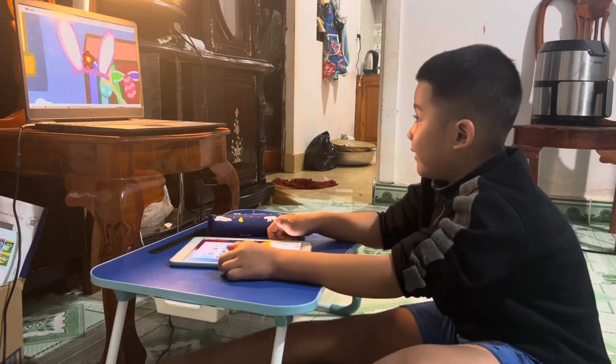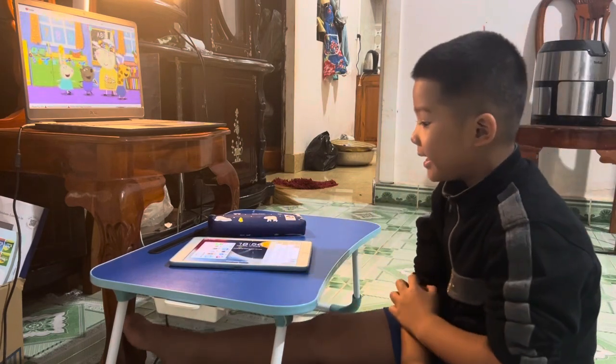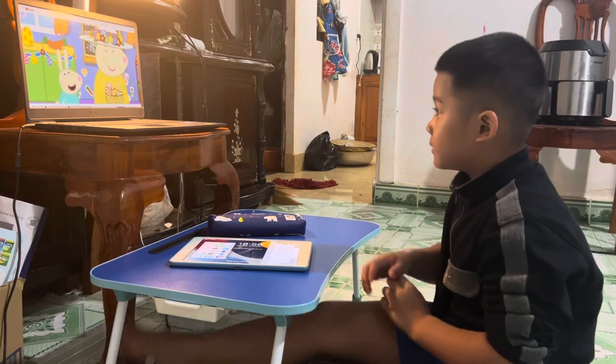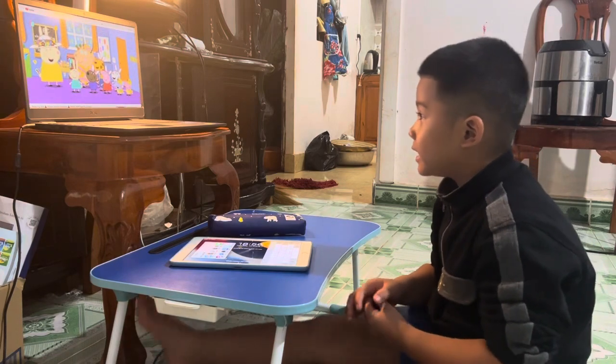Today, we are going to have rabbit's ears. Hey, Peppa is very special. She's wearing lots of ears. Oh, I see the hair. Your room is already, little bunny.